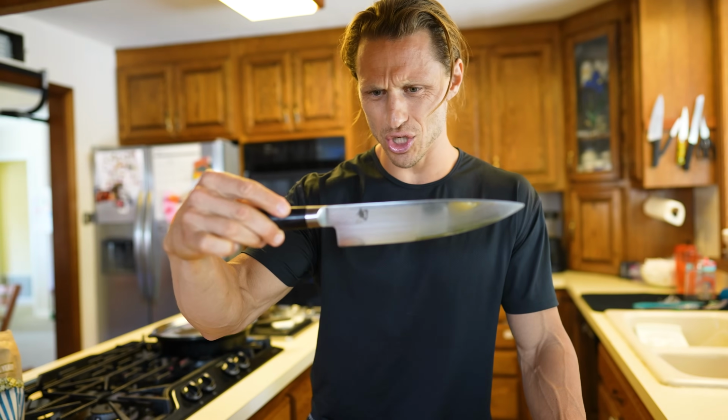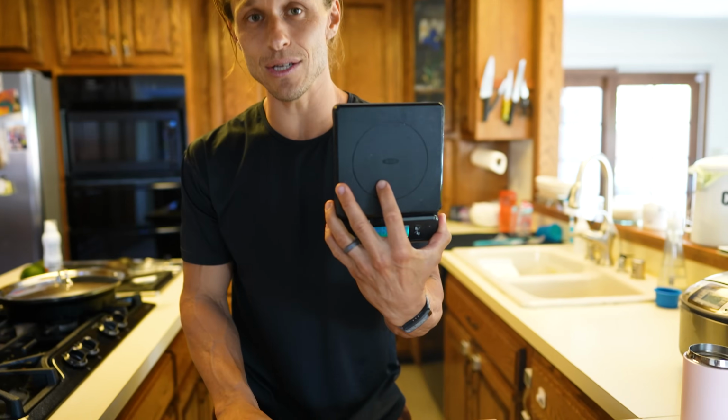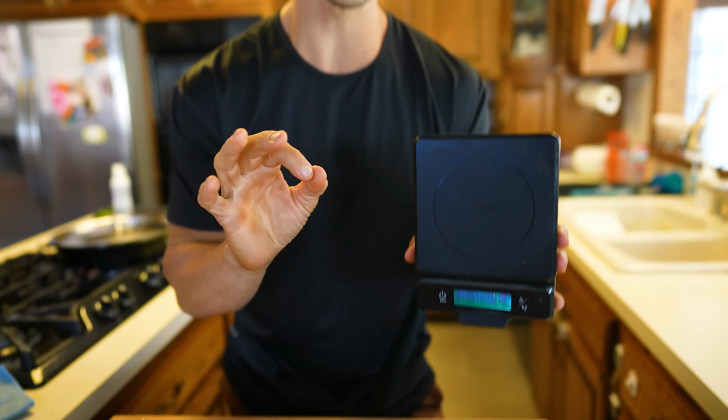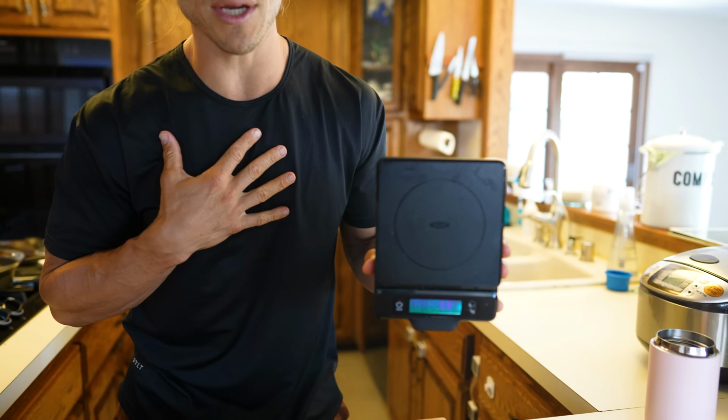This one is a Shun knife that somebody gifted me, one of our followers. Thank you very much, whoever sent that to me. This is something that is not essential, but I have it here because after I've taught you how to navigate cooking food very simply, you may want to take the next step, which is weighing and measuring your food. So I'll show you how I use this in my meal preparation, but it's definitely not the first step that you want to have. So a decent kitchen scale could be a good thing to have, a good resource to have.